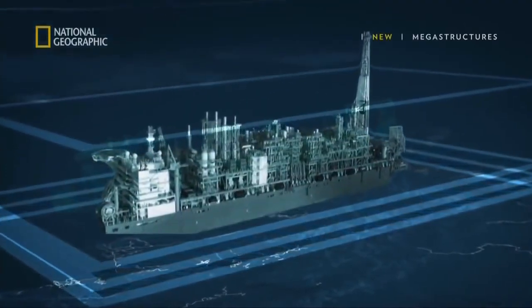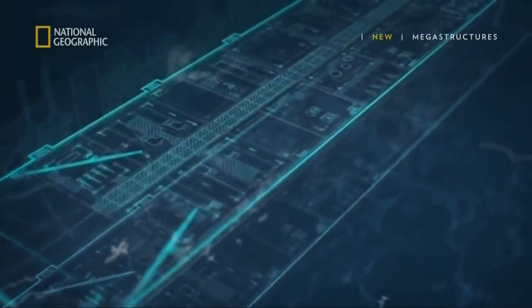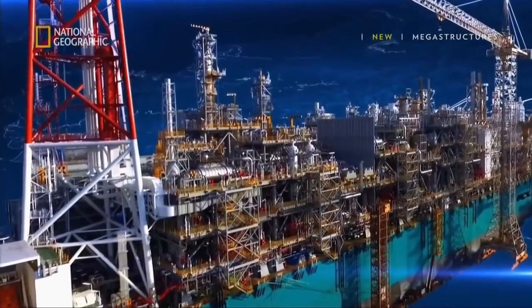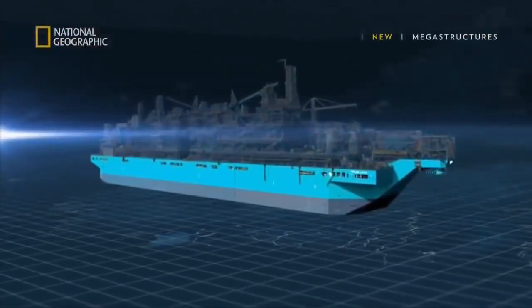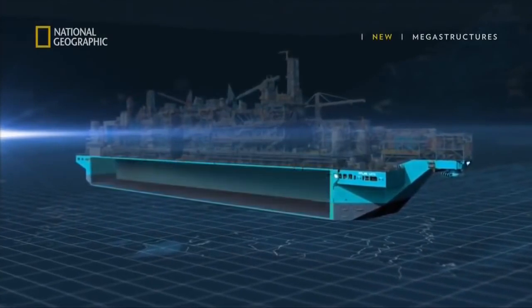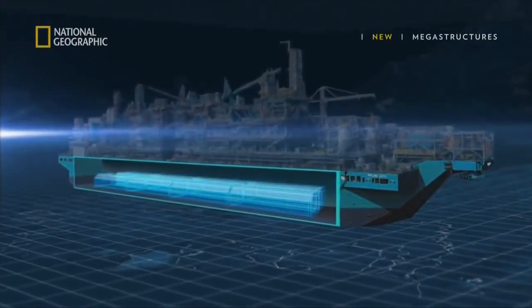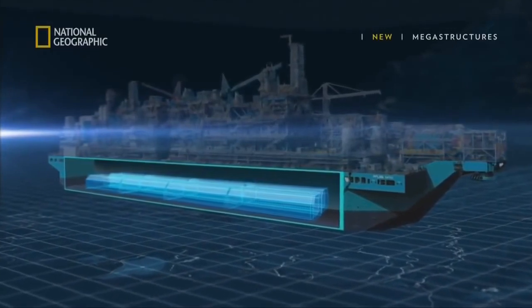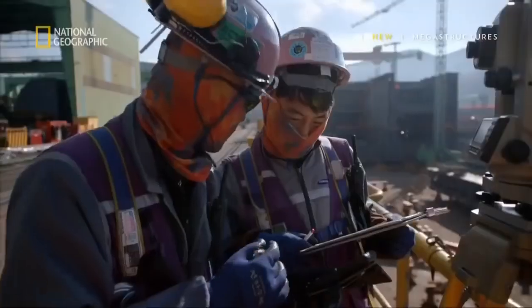This 365-meter-long gas processing plant took 10 years to conceptualize and design. The first problem, how to store dangerous liquid gas at sea and keep it cool in the tropical heat. The solution, to design colossal tanks within the giant hull. It will be the first in the world.